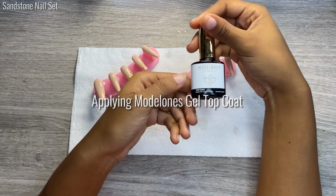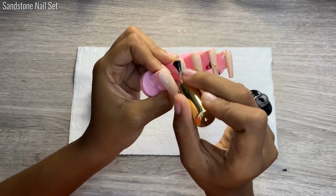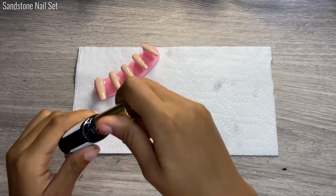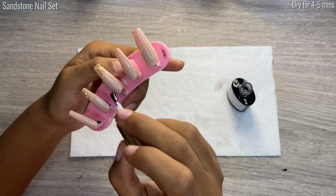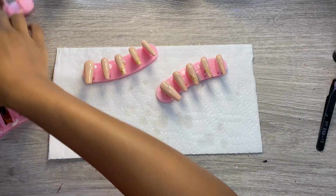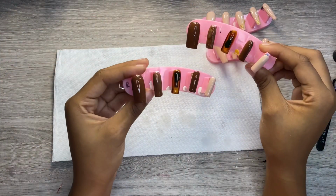Okay, so now I'm about to use the Modelones Gel Top Coat on these nails as well. Okay, so this is how the nails turned out. I'm going to take another video when I put them in the nail stand so you guys can see them a little bit better.